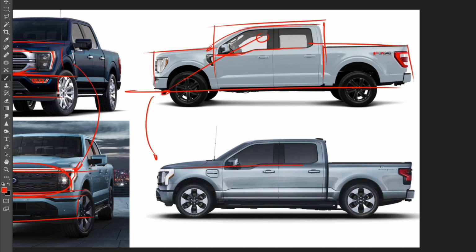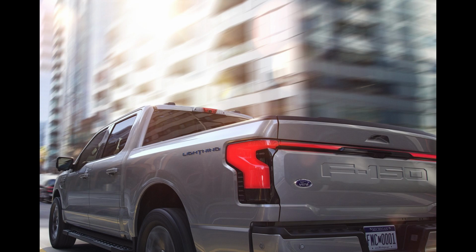It's the basic elements of what a truck is supposed to look like. And as I said, they kept the same kind of graphics and proportions specifically in the F-150 Lightning. So a very conservative approach. We do have, of course, different headlights and different taillights. I really like the design of these taillights right here, and you also have a light bar in the rear end of the F-150 Lightning.